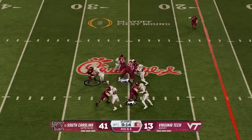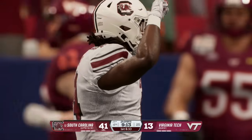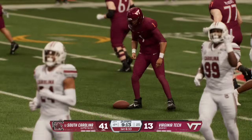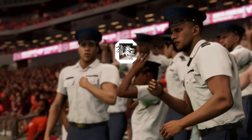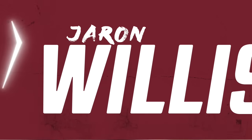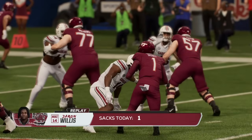Needs a completion here on 4th down. And he's brought down. A sack will end this drive. Huge play here by the defense. Well, the offense rolls the dice with its play call here on 4th down, and the defense rolls the dice as well by bringing the kitchen sink. Demolished the quarterback that time on the blitz.